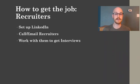Now, the next thing that I personally recommend is working with recruiters. I've worked with a lot of recruiters to actually get jobs, and now I'm actually working with recruiters in order to hire people. And so I see how valuable recruiters actually are in the hiring process. And so I think that if you haven't already, you should really think about working with a recruiter. And there are really easy ways to do this.